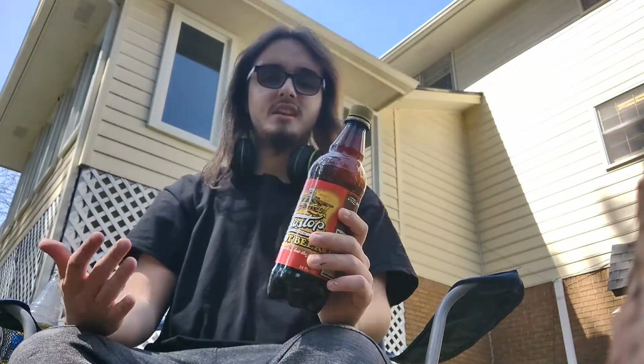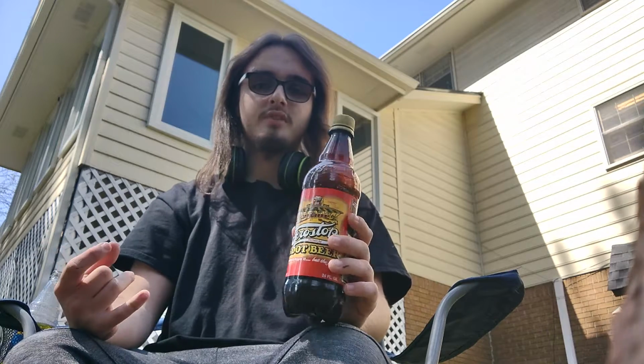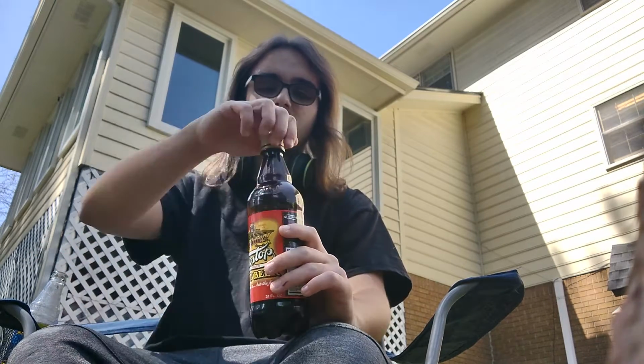And although it does have a more vanilla-like taste because of the addition of sugarcane, it's lacking that fizziness that you want to have when you're drinking a soda like root beer. So, Frostop, it's amazing. I just wish there was a little bit more fizziness to it.